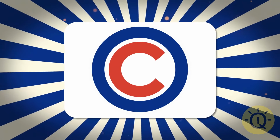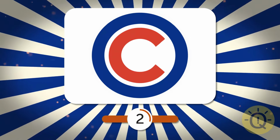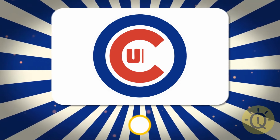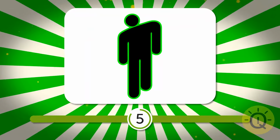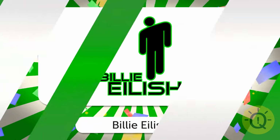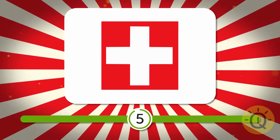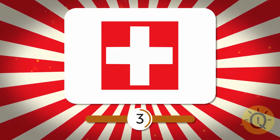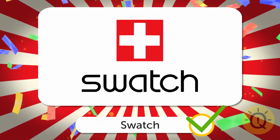Do you know what this logo is? It's Chicago Cubs, the famous baseball team. Okay, this one's a bit harder. What do you say? It's the logo of Billie Eilish. Do you know this one? It's Swatch, a watch brand.